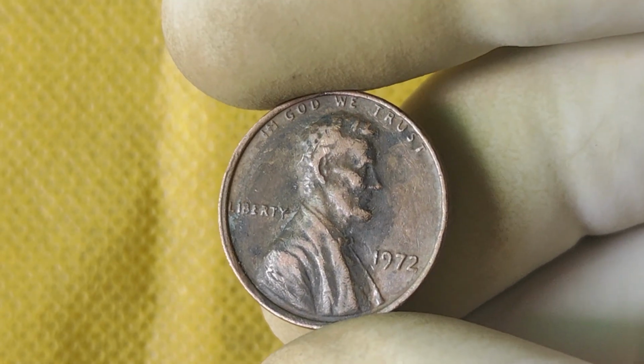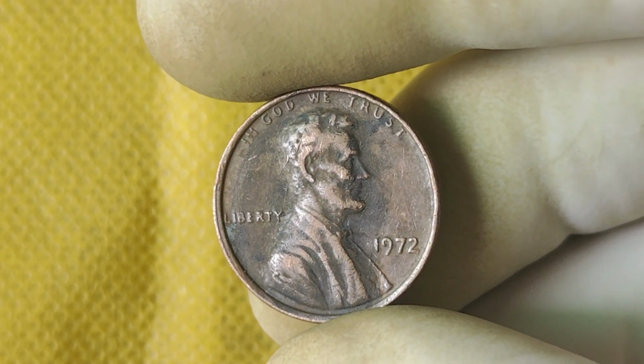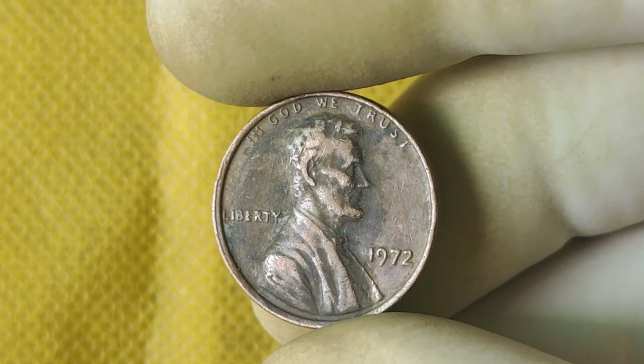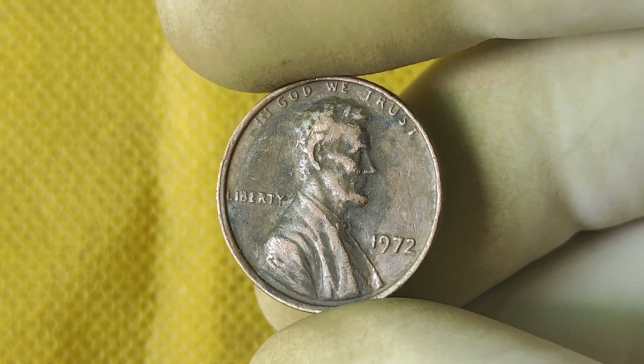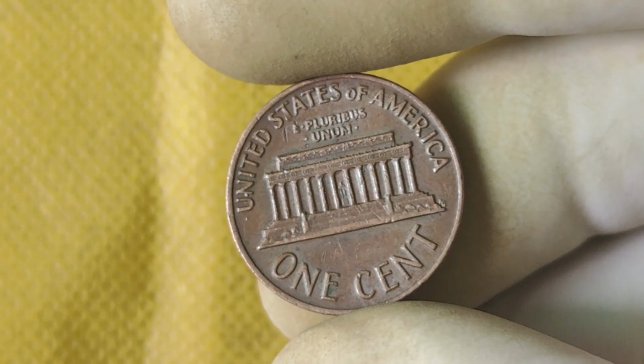1972 No Mint Mark Abraham Lincoln 1 cent penny. In this video, we're going to discuss everything you need to know about this rare find, its current market value, and why it's considered a collector's dream. If you're into coin collecting or just curious about the hidden gems in your coin jar, stick around, because this penny might just be the one you've been waiting to discover.